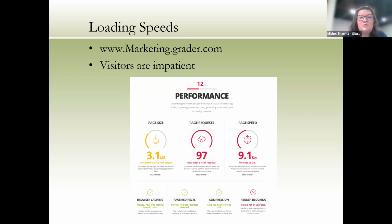So this is a free tool. It's called marketing.grader.com. And you can test your website for free. And you can look at the performance, you can look at the SEO, you can see if your website's secure, all types of things. But this will help you also to figure out if your website loads quickly, which is a factor when it comes to usability, right?